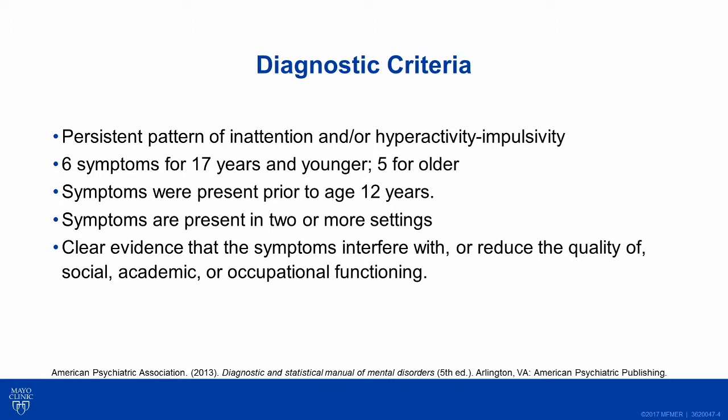6 symptoms, either or, of inattention or hyperactivity. So ADHD can be inattentive type, it can be hyperactive type, or it can be combined type. If there are only inattention symptoms, 6 of them, then it is ADHD inattentive type. If they're mainly hyperactivity, impulsivity symptoms, it's ADHD hyperactivity. And if there are 6 of each, then it's a combined type. Symptoms have to be present before the age of 12.